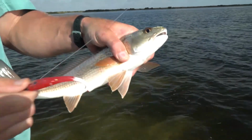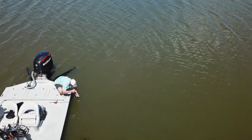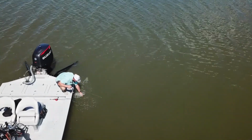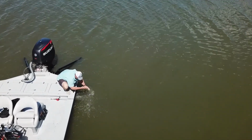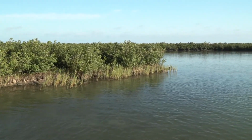I've been guiding for 4 years, but I've fished down here my whole life. My grandpa was a shrimper here for 49 years, and I worked a lot on the shrimp boat with him, and then my dad was in the oil business and worked offshore on oil rigs, so always doing something in the bay.